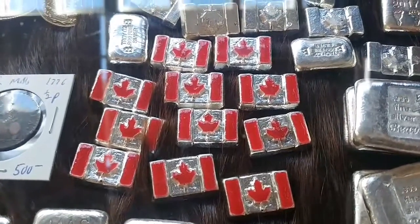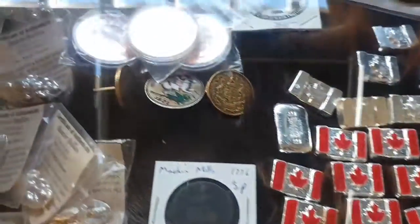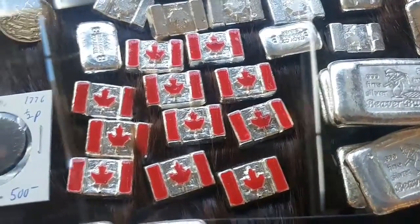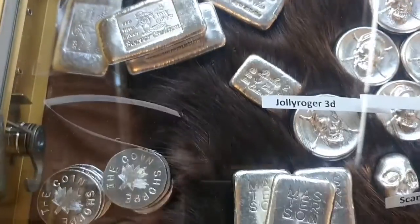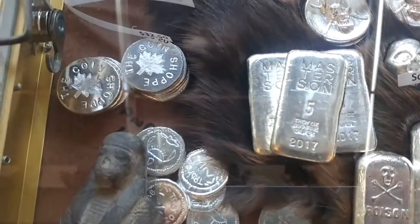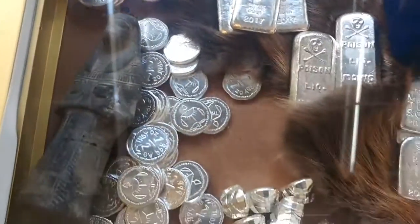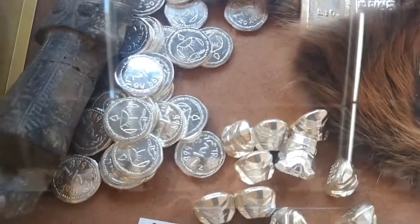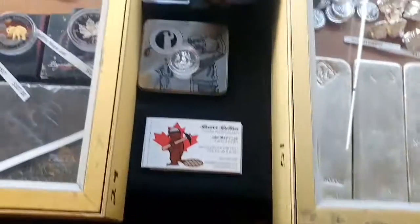So this is brand new from Beaver Bullion. All done by himself. One man show, everybody. That's fantastic, because he's not only done that, but he's enameled them himself. The Masterson bars, Canadian, the CoinShoppe 150th, Viking style, half ounce, and then into the collectibles.